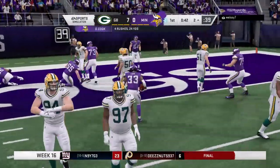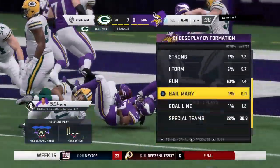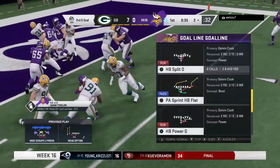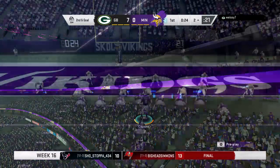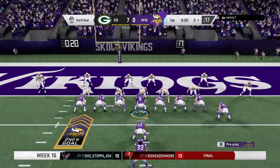It's 1st and goal. Nothing doing there. They're going to wind up holding him at the 2. No gain there, and it's going to set up 2nd and goal. They come out here in the I. 2nd and goal, and they will try again from the 2-yard line.